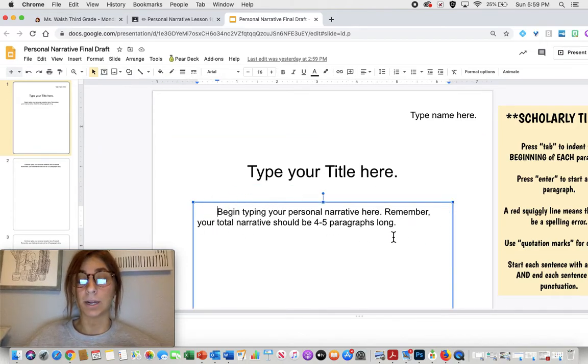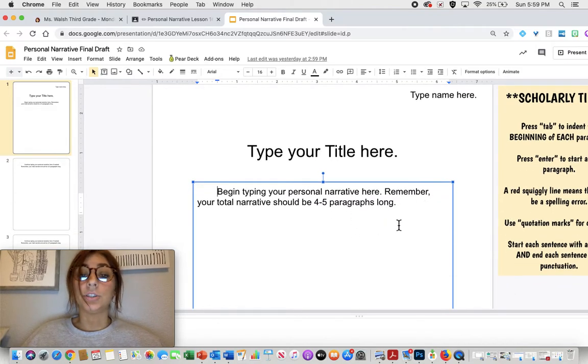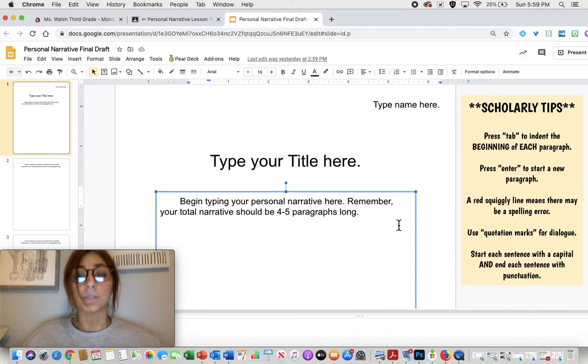I made a text box. Please do not mess with the size of the text box. I made it this size on purpose, so please just keep that in mind. And you can see there's a reminder that your narrative should be 4 to 5 paragraphs long.